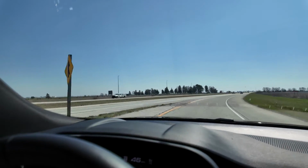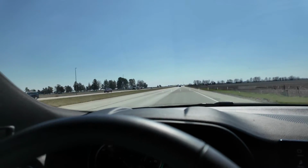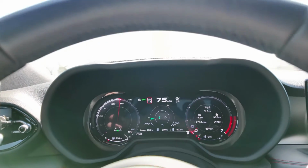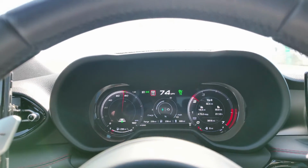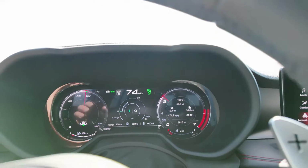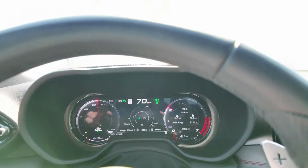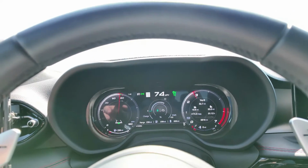We'll floor it here in 3, 2, 1, to the floor. But you can see it accelerates very, very quickly. Wow. Get locked back in at 75. And so now 74.9 miles per gallon. It's dropping now. So this trip on the interstate, it will probably drop most of the way.